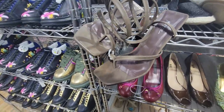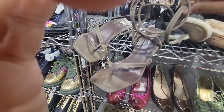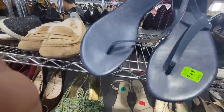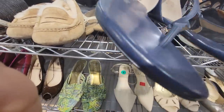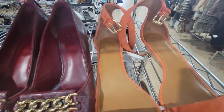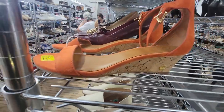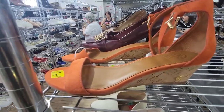This is a fun strappy one from Nasty Gal. It has one of those wire top things. I'm not sure if it's my size, but I'll try it on. Fun blue pair from Michael Kors. These are so cute. Again, too big. Oh, I'm not gonna have any luck, am I? Fun more Tory Burch in this fun orange color. It is $79, but it's one of those cute little wedges, and wedges are absolutely back for this summer. But yeah, too big.